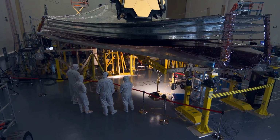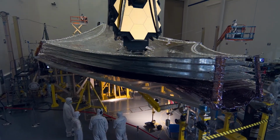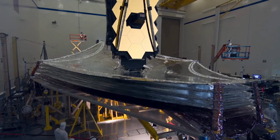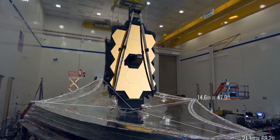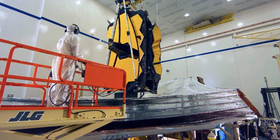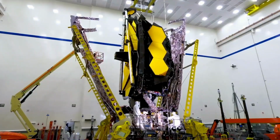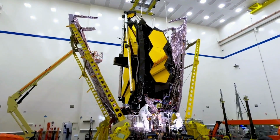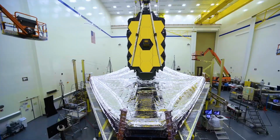The 5 layers of this reflective material will keep Webb cool. It'll block the light of the Earth and Moon and our very bright sun. Each layer is the size of a tennis court. The sunshield happens to be one of the most complicated parts of this telescope. And that's because it has to be packed perfectly like a parachute to fit into the rocket, and then it has to unfold in space.